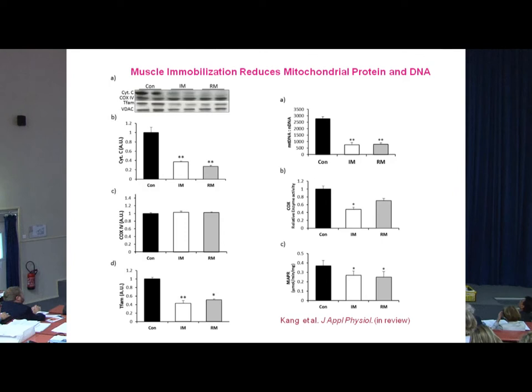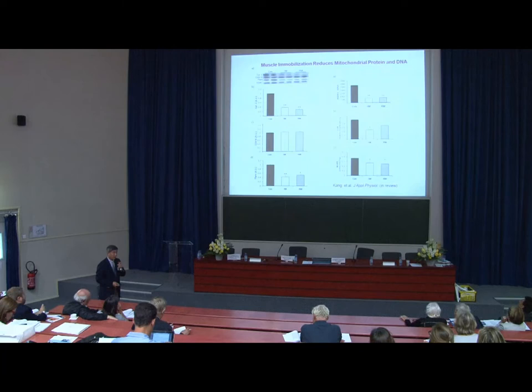TFAM is one of the major products of PGC1, which controls mitochondrial proliferation. So we look at the mitochondrial DNA to nuclear DNA ratio, and it's dramatically decreased. So mitochondria are not proliferating. We look at cytochrome C oxidase enzyme activity as a functional marker, and it's downregulated and recovered somehow, but not a huge increase. Another functional marker is ATP production, so we look at the mitochondrial ATP production rate. That was decreased about 30%, and remobilization for 5 days doesn't give a quick recovery.